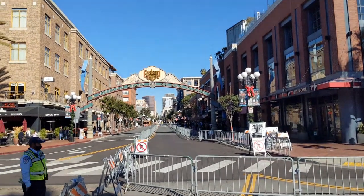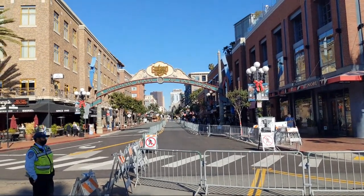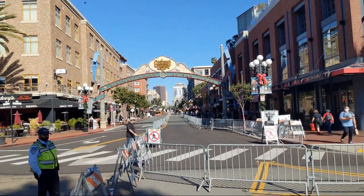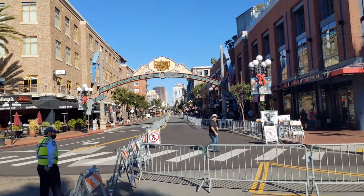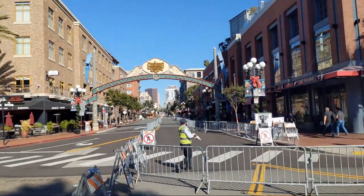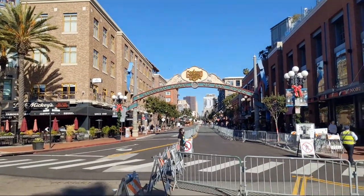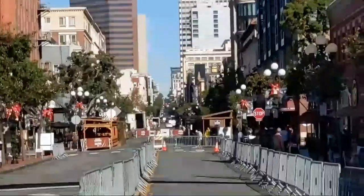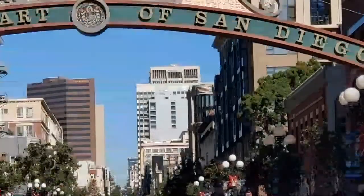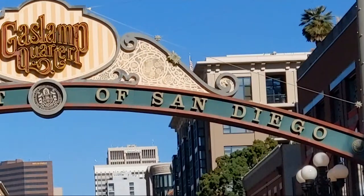I mean, it's still early on a Friday, so there's not a ton of people, but, you know, I've never been here when not for Comic-Con, so I've never seen this town when it hasn't been gearing up for the show. So I imagine this gives a better idea of what it looks like. I'll zoom in. You can look down Fifth there. And this is the historic Gaslamp sign.